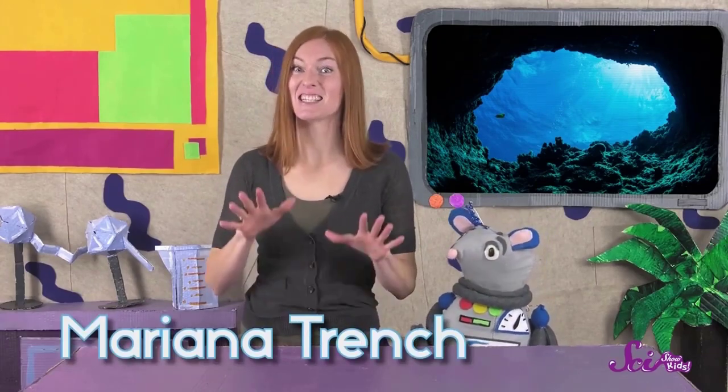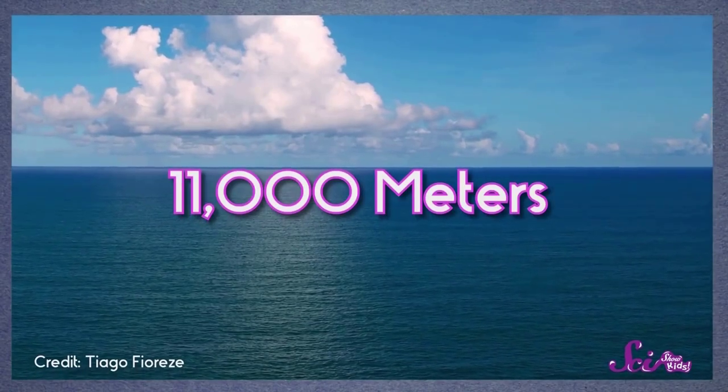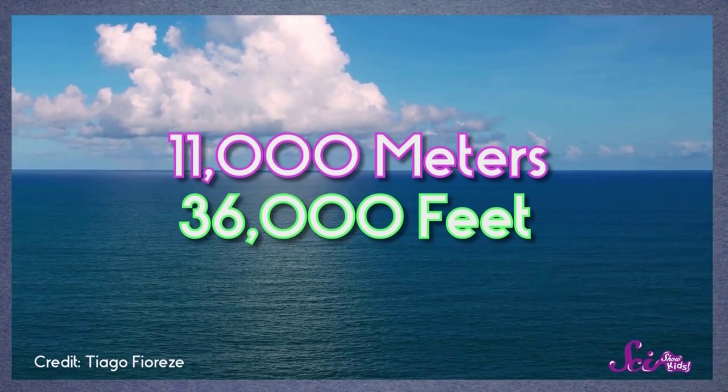In the Pacific Ocean, near China, there's a long crescent-shaped area that's one of the most special places on Earth. It's called the Mariana Trench, and it's the deepest part of the ocean. It's so far down that for a long time, scientists weren't even sure if anything could live there. But then we finally were able to explore it, and it turns out that there are some awesome forms of life down there. The Mariana Trench is almost 11,000 meters, or about 36,000 feet deep.